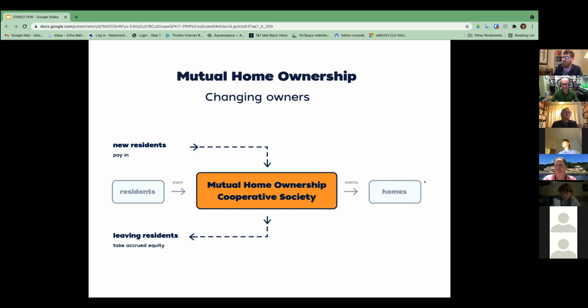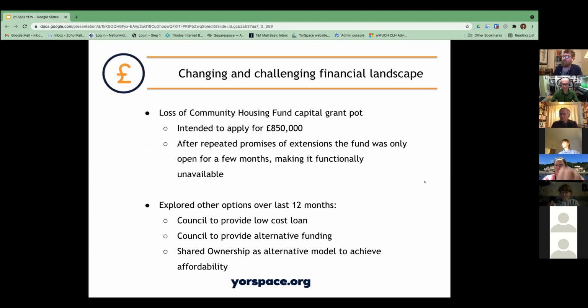So I've got a collection of slides, which again I won't run through in any detail, but the headline is that we've decided to go ahead without the funding. We've explored loads of options over the last 12 months. We've even explored trying to make mutual home ownership look like shared ownership. If everything's linked to the market, everything's about people staircasing out and owning the house outright, and it's not something that the Lowfield Green resident community wanted to do. So they've committed to doing mutual home ownership, even though costs have gone up.